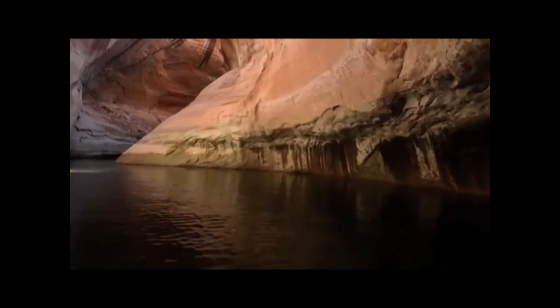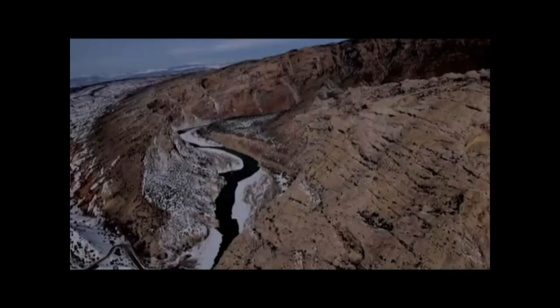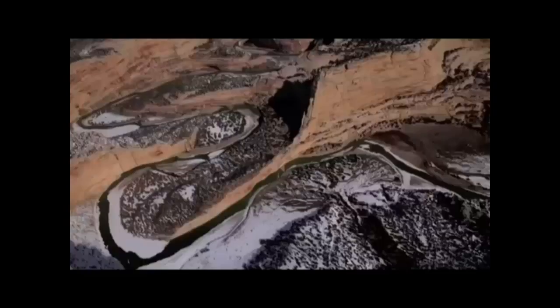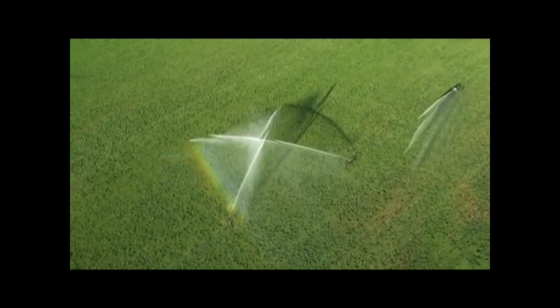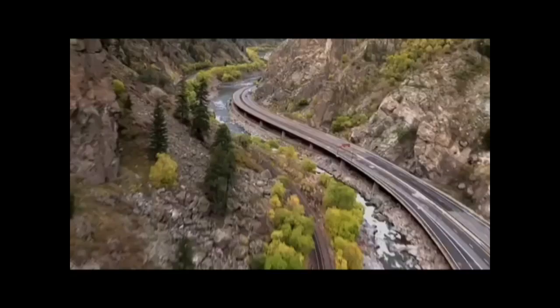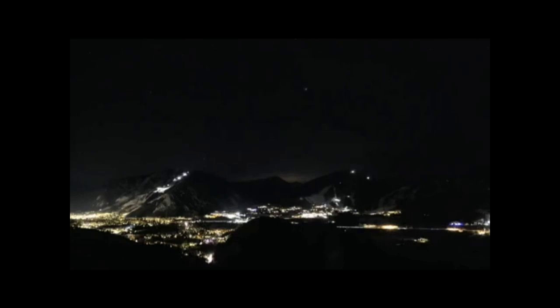I have run these canyons for 6 million years. I have traveled from the Rocky Mountains to the deserts, through scorching heat and freezing cold, from the land of the dinosaurs to fields of food. I lend my hand to seven states, two countries, nine national parks, and 36 million people across an arid West.